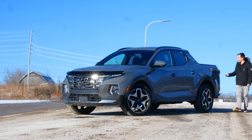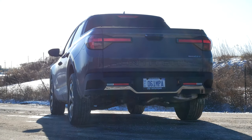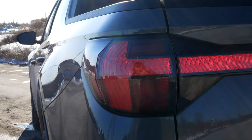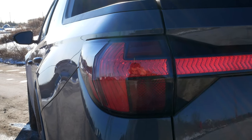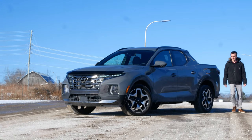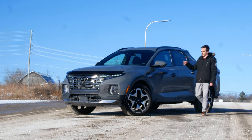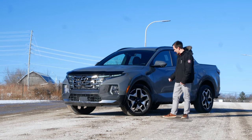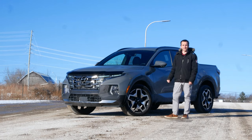And then towards the back here, we have Santa Cruz stamped in the back. The taillights are fantastic. Kind of like an arrow with arrows pointing down, to the side, I of course mean. I think it looks fantastic. I really like how this looks. Just one thing, this color is Hampton Gray. You want to get it in this blue grayish. That's, in my opinion, the best color. But I think they could have gone a little more creative with that.